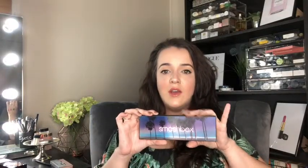Smashbox. They have done it again. This is one of my new favorite palettes because if I'm going traveling for a long period of time, I can take this one palette and have 4 different looks in the one, and the eyeliner fits right in the box. Smashbox, I love you. And you can get this one at Mecca. You can get the Bobbi Brown one at Mecca too.